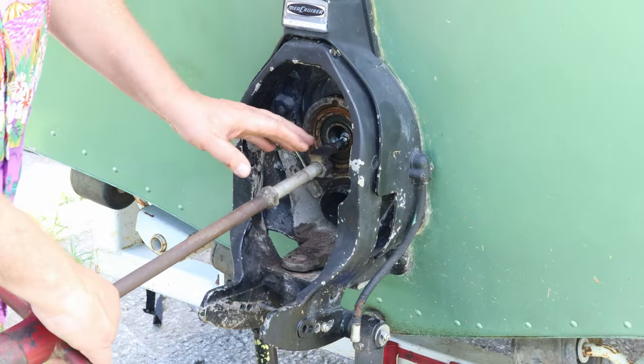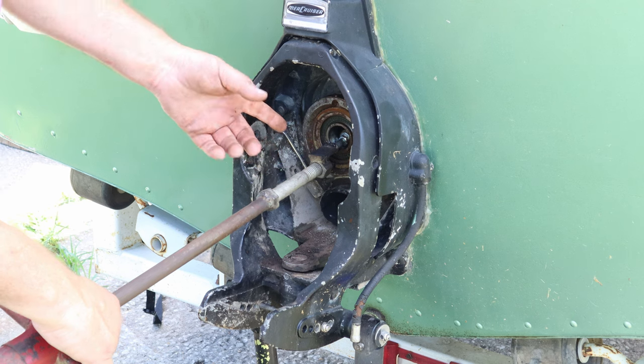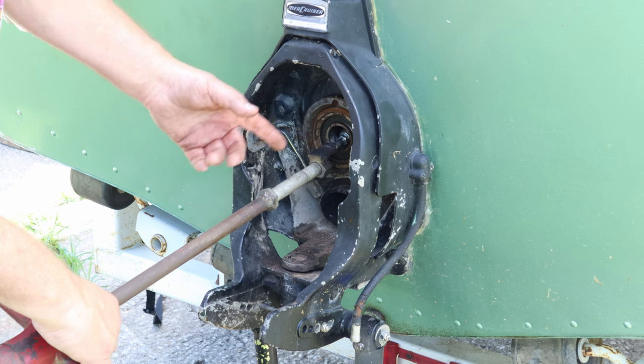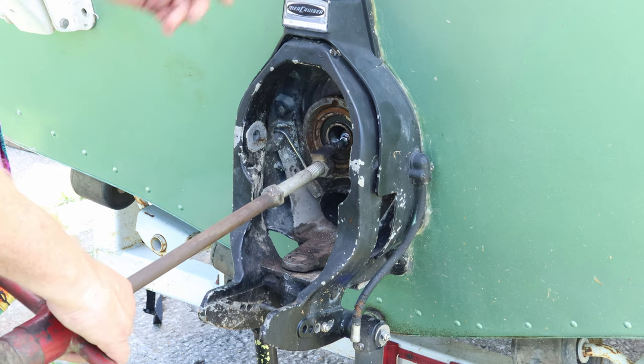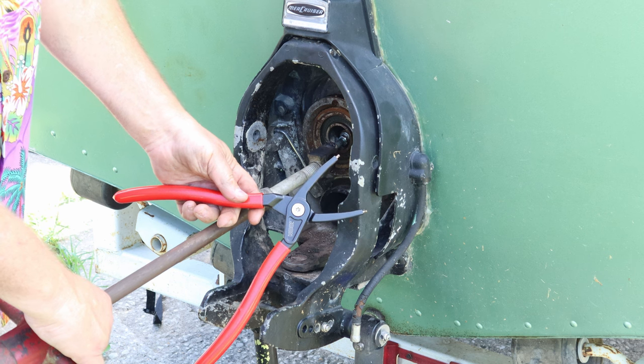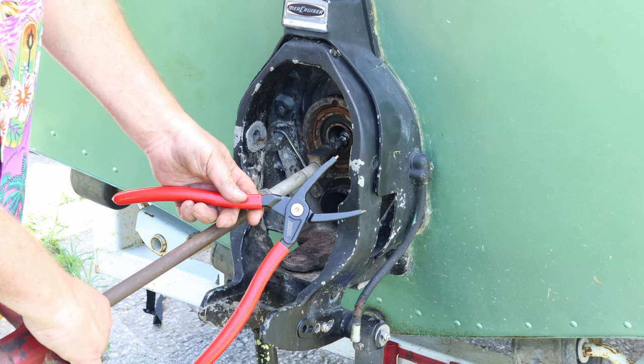Right. In between here. We're down to the gimbal bearing. And I don't know if it's a gimbal bearing. It's a bearing for the drive shaft to ride in. And we're getting that out. That snap ring, I'll show you a pair of pliers here. You're going to need some snap ring pliers. And these are no joke. Got them from Hobo Freight.